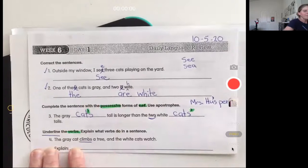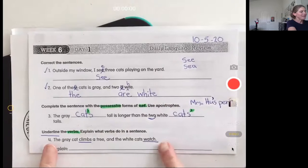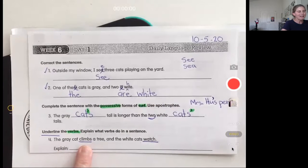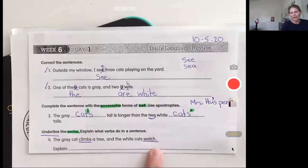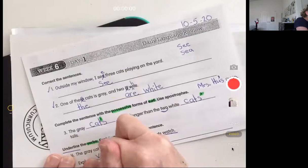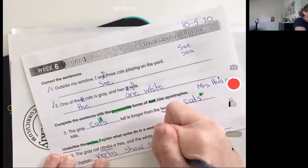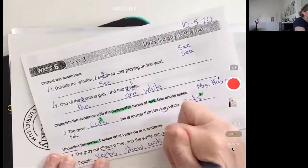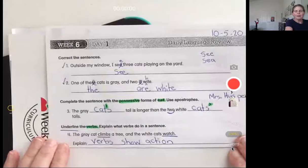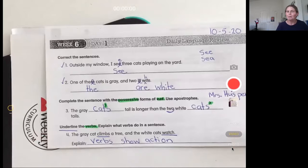Climbs and watch, right? Because there are 2 different cats, right? The gray cat is climbing, those white cats are watching. And explain, I'm going to say verbs show action. You can write that if you didn't write that. Okay? I always think about, can I do it? If I can do it, then it's probably a verb. Okay? Those are the action words.